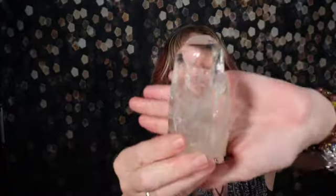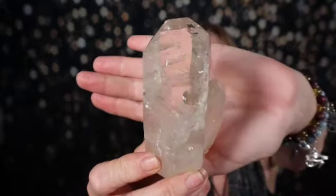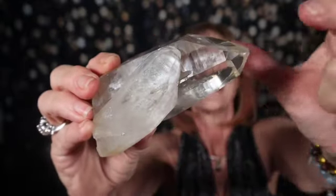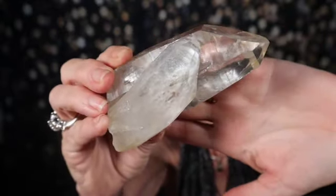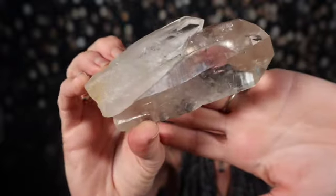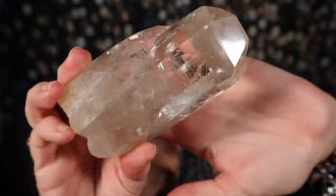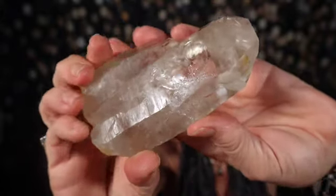And then I picked up this little piece. Isn't that gorgeous? See the striations? I love it. So I've been working with these. I got these in Sedona.